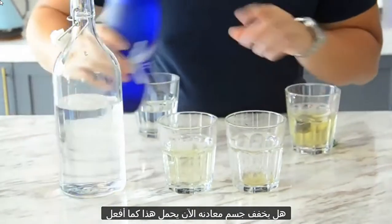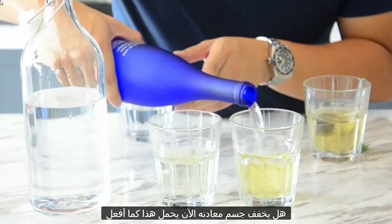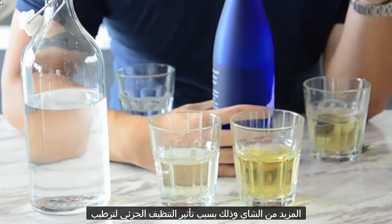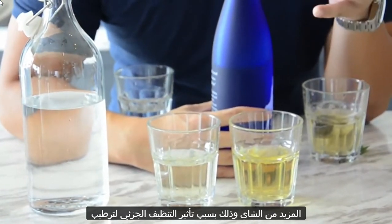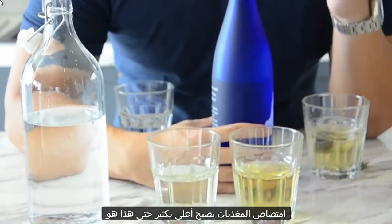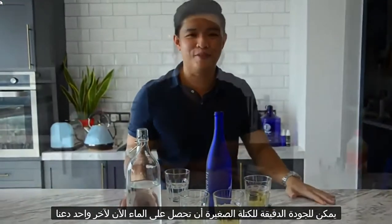Now, take a look at this. It's like I'm making more tea. So because of the microclustering effect, the hydration, the absorption of nutrients becomes much, much more superior. So this is the superior quality of microclustered Kangen water.